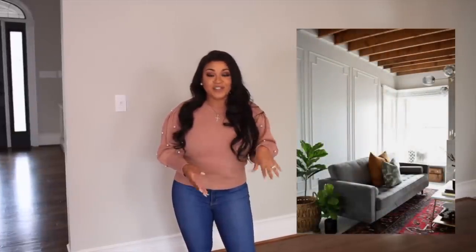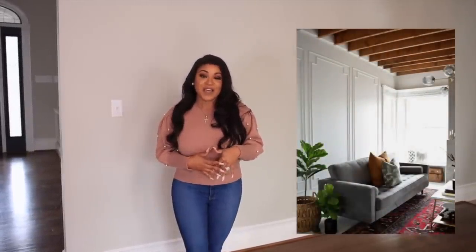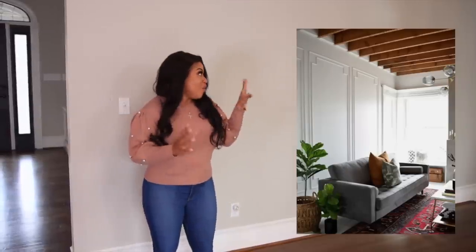So I've decided to do what I think they call picture frame molding. I got the idea off Pinterest, and I'm super excited about this because I think it's really gonna give the wall a wow factor. So we're gonna add that to this wall and also to the wall in the dining room, and I think it's just gonna make a really great overall change.